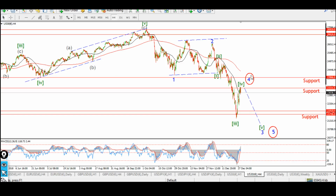You could look at this as 1 degree higher as well. You could say that this is wave 4 in blue, and either way, we should see a spill down into a 5th wave. So let's get down into this most recent rally this week and see if we can make some sense of that. Just one final point here.